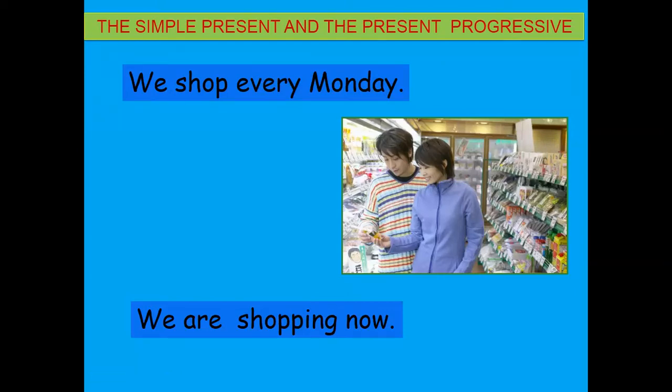Hello my dear students, today we are going to talk about present continuous and present simple and stative verbs. Let's look at these sentences. We shop every Monday. We are shopping now.